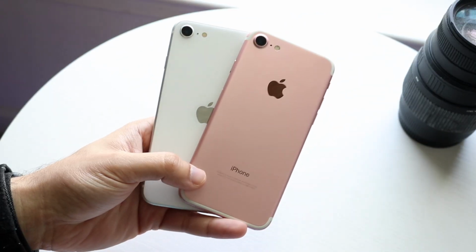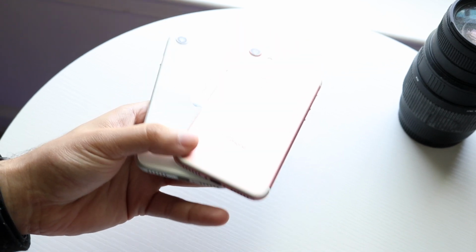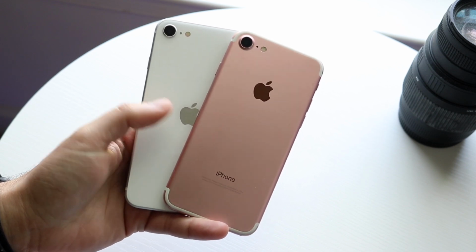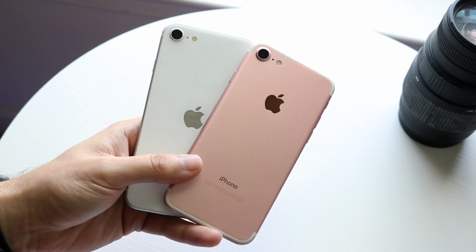Now, you do have wireless charging on the back of the iPhone SE2, which is really cool. You have the Lightning port on the bottom of both, and both have single cameras. Overall, the iPhone SE2 has a really solid camera, and the iPhone 7 is still a very good phone as well. So that covers it.